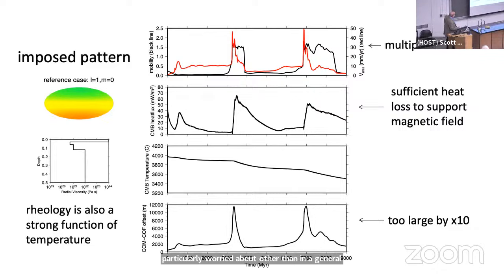In the top figure, I show two curves. One of these curves, let's see which one, black, is mobility. Mobility is essentially the RMS average of the surface velocity divided by the RMS average of the interior. Stagnant lid mobility ought to be zero, right? And so in fact, what you see is for the first few billion years of this calculation, it's roughly zero. It jumps up to something greater than one. Essentially, the lithosphere is moving faster than anything in the interior. That's when this overturn is happening. And then it goes back into pretty much a stagnant lid case.